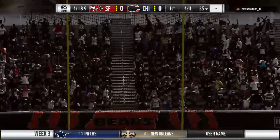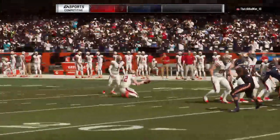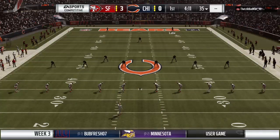And Gold is able to put it through. And the 49ers take a 3-0 lead. So a nice opening drive on the road. You get the 3 points.